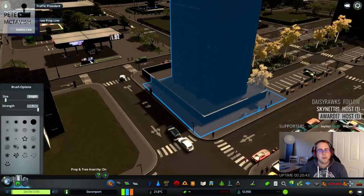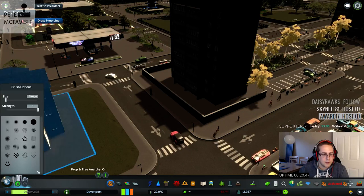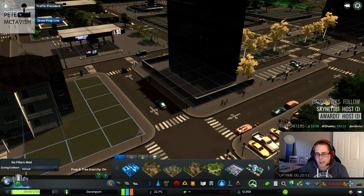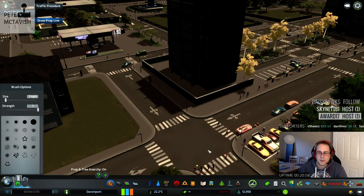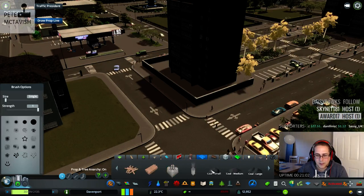It's the barrier placement mod, it's called. It's one of the most unused mods, I think. Well, I don't think people realise what it can do. There we go, we even have a link to it. But if you start using it, it's just fantastic. It works so well.